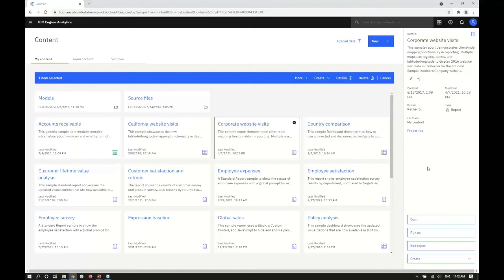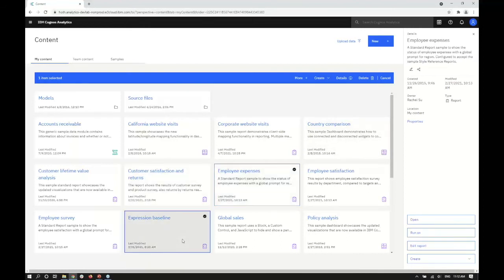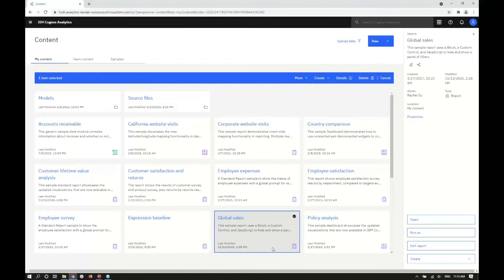And sometimes you need additional information to help you discover which is the correct report or dashboard that you're looking for, or package or data module. This saves you a lot of clicking because you could just start clicking different objects, right? In the view, it could be list view, it could be the tiles view again. And on the right hand side, you can see the details panel updates with the information of the object that you're currently selecting. And of course, you can open, run, edit, and do a bunch of other actions directly on here. You can also launch properties here.